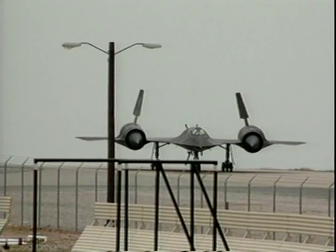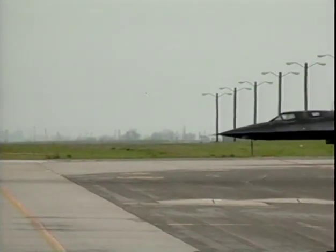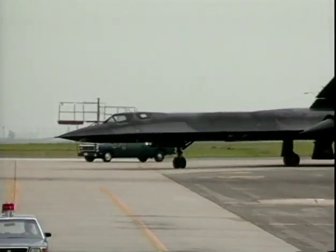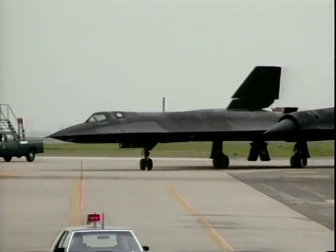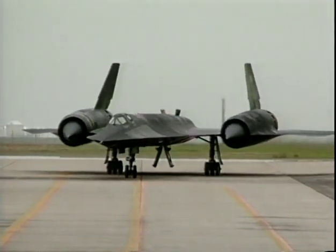In many ways, this is more a space plane than an airplane. As you will see, it operates in that thin layer of atmosphere on the very edge of outer space. For the pilots, there is nothing quite like it. Let's learn about this special bird and the special people who fly it.